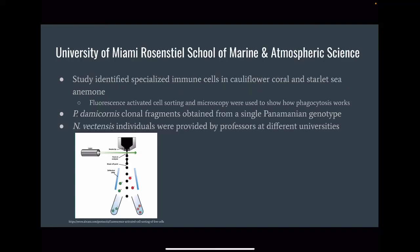At the University of Miami Rosenstiel School of Marine and Atmospheric Science, a study was conducted which identified special immune cells in cauliflower coral and starlet sea anemones. They used fluorescence-activated cell sorting and microscopy to show how the process of phagocytosis works. Dr. Nikki Traylor-Knowles, a researcher at the university, refers to phagocytosis as the cellular defense mechanism used to eliminate antigens derived from dysregulated or damaged cells and microbial pathogens.